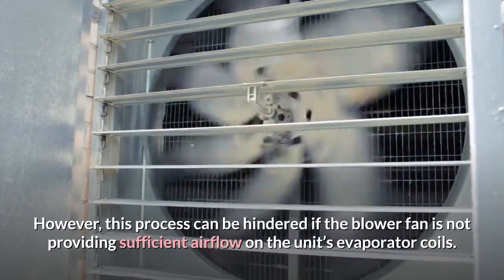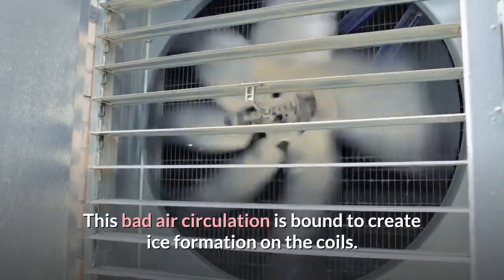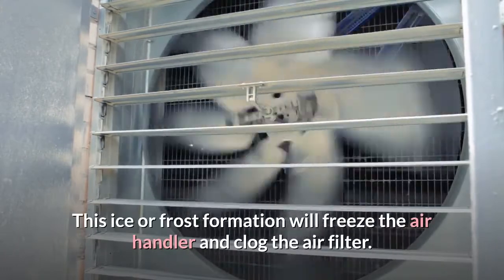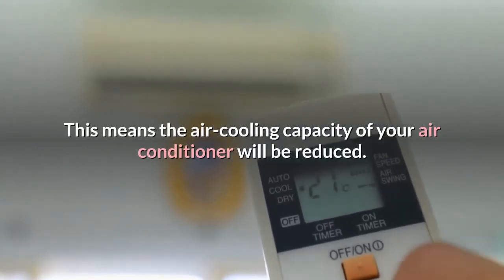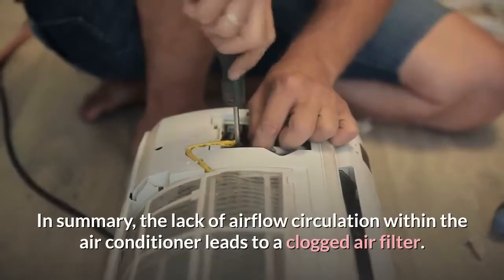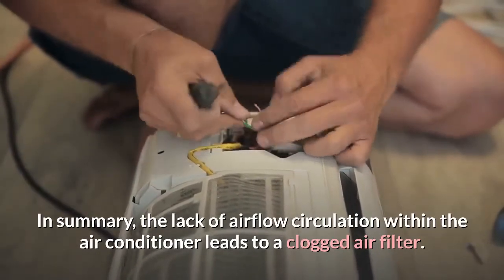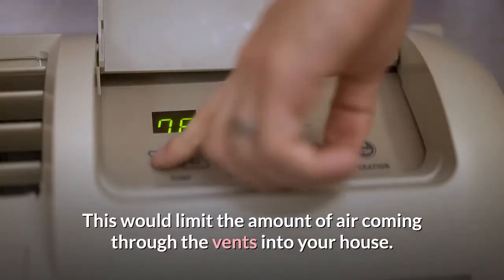evaporator coils. This bad air circulation is bound to create ice formation on the coils. This ice or frost formation will freeze the air handler and clog the air filter. This means the air cooling capacity of your air conditioner will be reduced. In summary, the lack of airflow circulation within the air conditioner leads to a clogged air filter. This would limit the amount of air coming through the vents into your house.